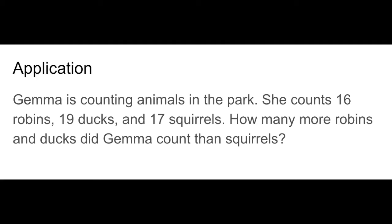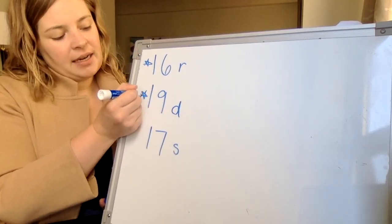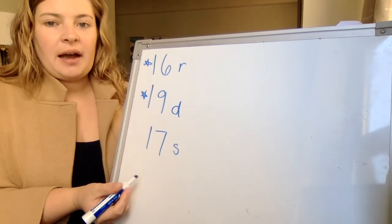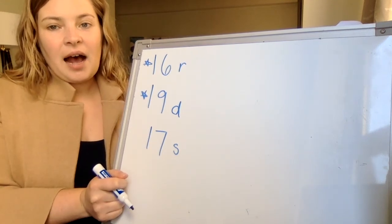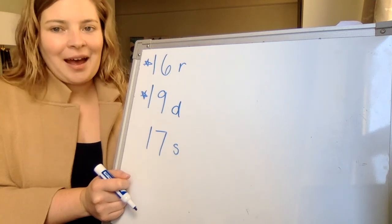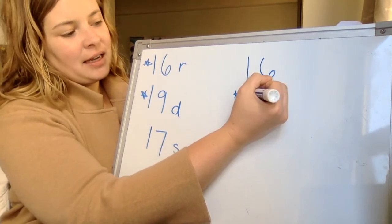Let's look back at the problem. She counts 16 robins and 19 ducks. And it asks how many more robins and ducks did she count than squirrels. So first, I need to take a look at my 16 and my 19. If I want to find out how many robins and ducks she counted, I would need to add. So I'll start with 16 and I'll add 19.